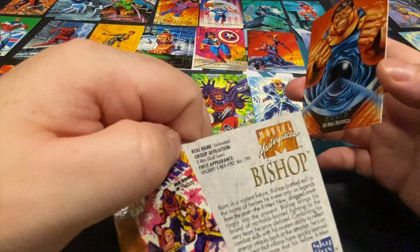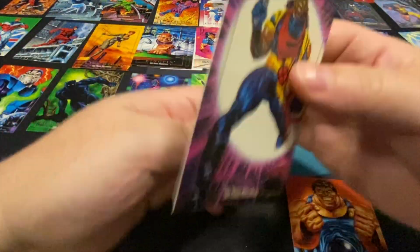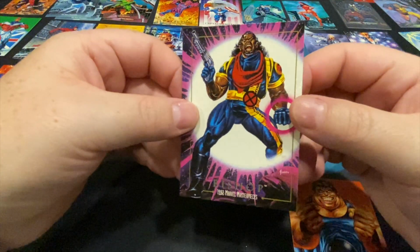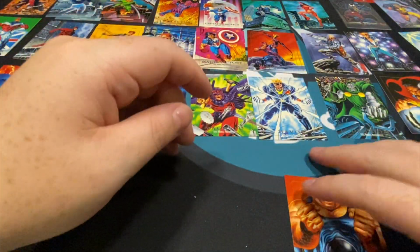There's Bishop. Okay, he was a friend of Wolverine's for a while. I think he was an X-Men, right? Yep. So Bishop was an X-Men. I remember him. Him and Wolverine were good buddies. So we'll put you over there.